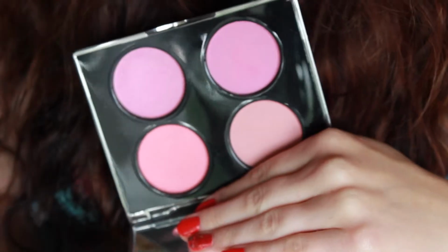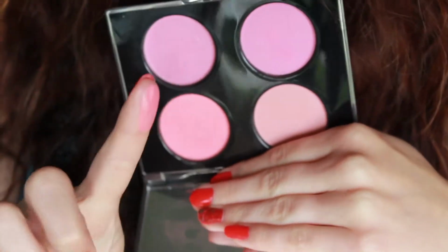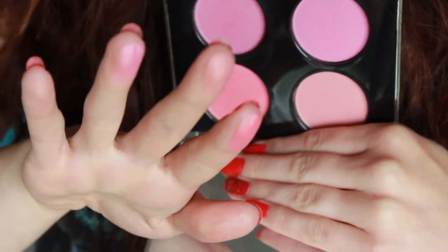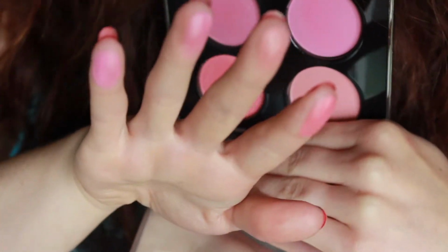So when I open it up, you get these four cheek colors, and they are just so beautiful. They all kind of look really similar on camera for some reason, but I assure you they're all different. You have two lighter pink shades, a deeper peach shade, and then more of a neutral one. That's them swatched out for you. They are all incredibly pigmented. I really love the quality of them. I basically have used every single one in this palette, and I adore all of them pretty equally. It also comes with this nice giant mirror for travel purposes, which is very convenient.